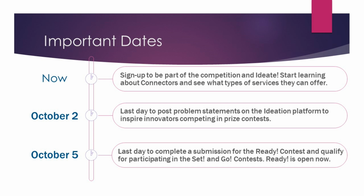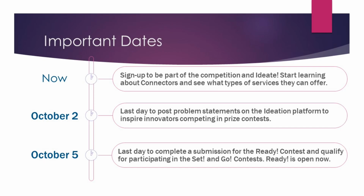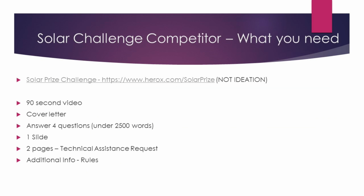So for the Ready Challenge, if you do not submit the Ready Challenge, then you will not be able to enter the rest of it. For example, if you don't submit to the Ready Challenge, you can't submit to the Set Challenge, and you cannot submit to the Go Challenge. So you have to get it in now. But luckily, it's not that difficult to apply to the solar challenge competition. So as a competitor, what do you need to do?